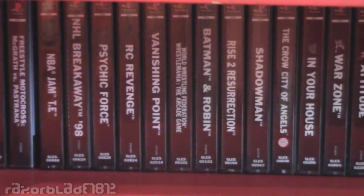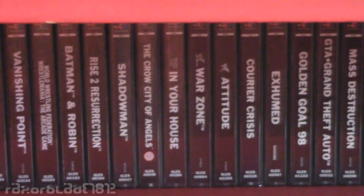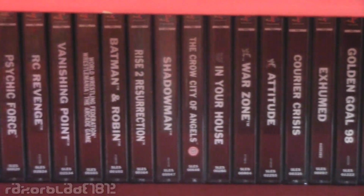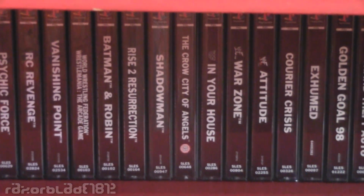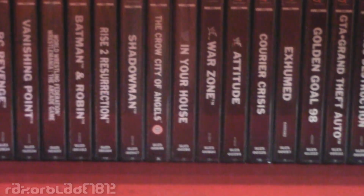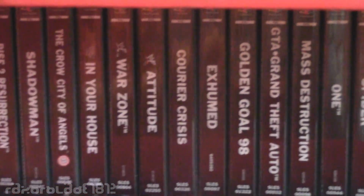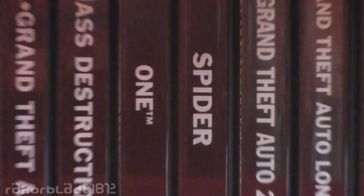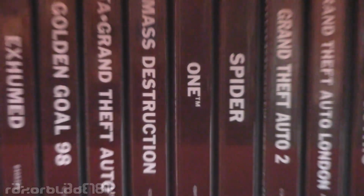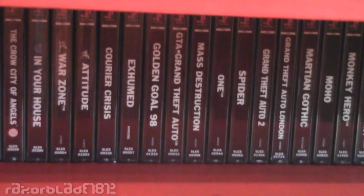And then the games that start with the infamous Batman and Robin, all the way to the WWFs. These are all games that are notoriously bad, or games that people either just love or just hate. Then, starting with Career Crisis all the way to Spider and 1, which is my favorite PlayStation 1 game, I might add. These are all those BMG titles.